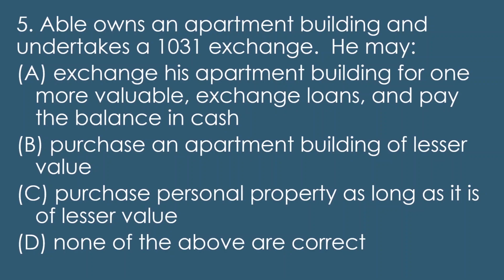So he's going to be buying something or exchanging into something more valuable, which he can do, and he'll just be making up the difference of that in cash. That definitely is something he could do. B, purchase an apartment building of lesser value. That is not okay. You cannot do that with a 1031 exchange. It has to be of equal or higher value.